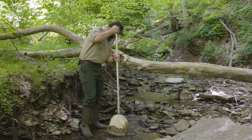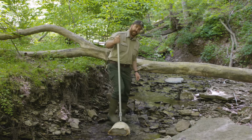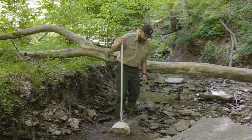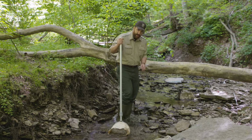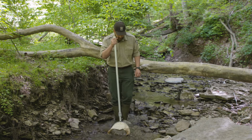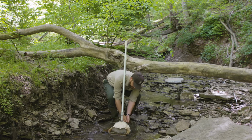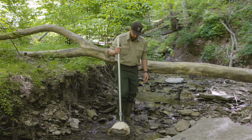And so we can place this net against the bottom of the stream, and then I'm going to stand upstream of the net, and I'm going to kind of scuff my feet around on the bottom of the stream. What I'm doing is trying to loosen the grip that all these tiny animals have on the rocks, and maybe down even into some of the gravel. I can pick up a rock and scrub it off in the water, making sure that all of that water is flowing into my net.